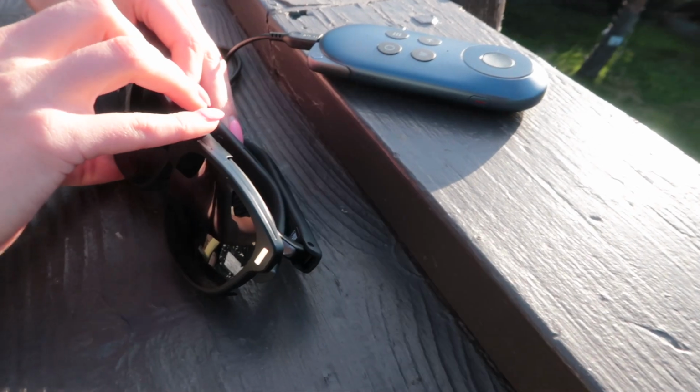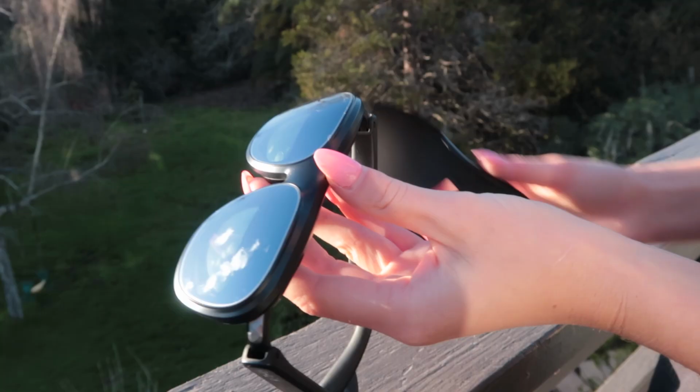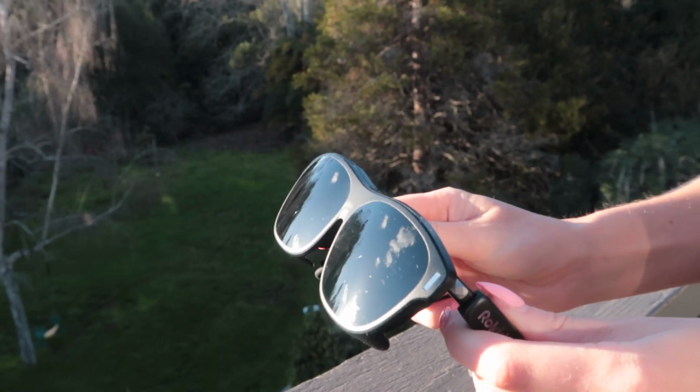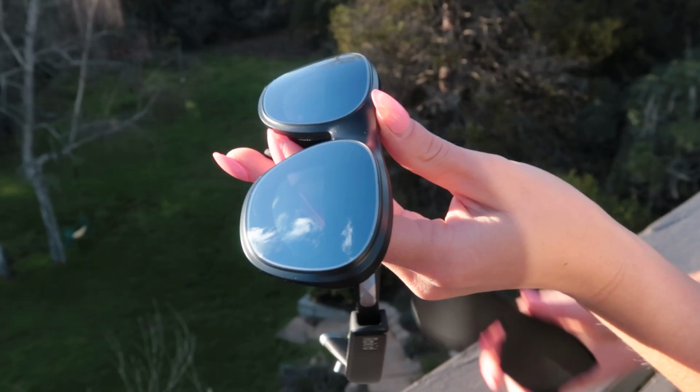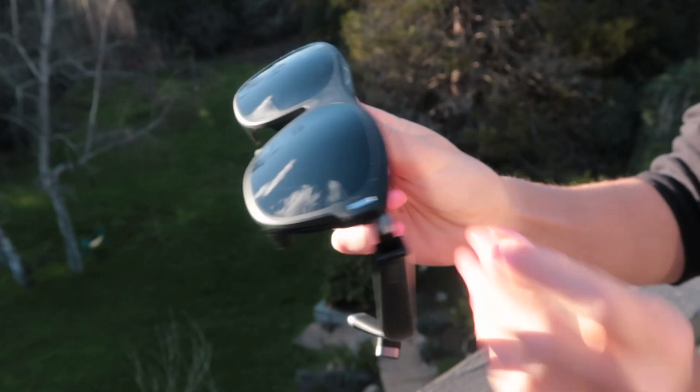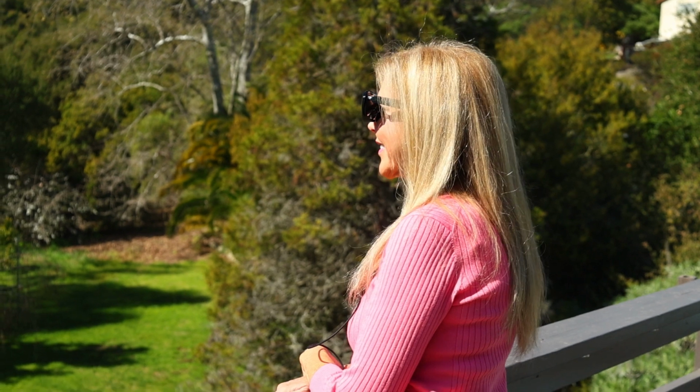And here I am unsnapping the blackout cover. Here I am snapping it back on. Simple as that. What a special accessory. They go on and off, and nobody looking at you could tell that you have that blackout cover on. It's not going to make you look weird if you're out in public.